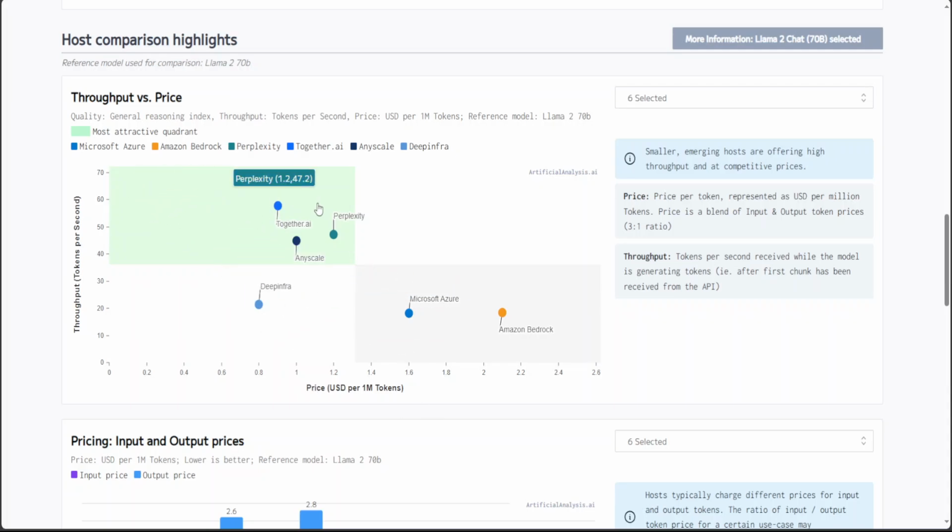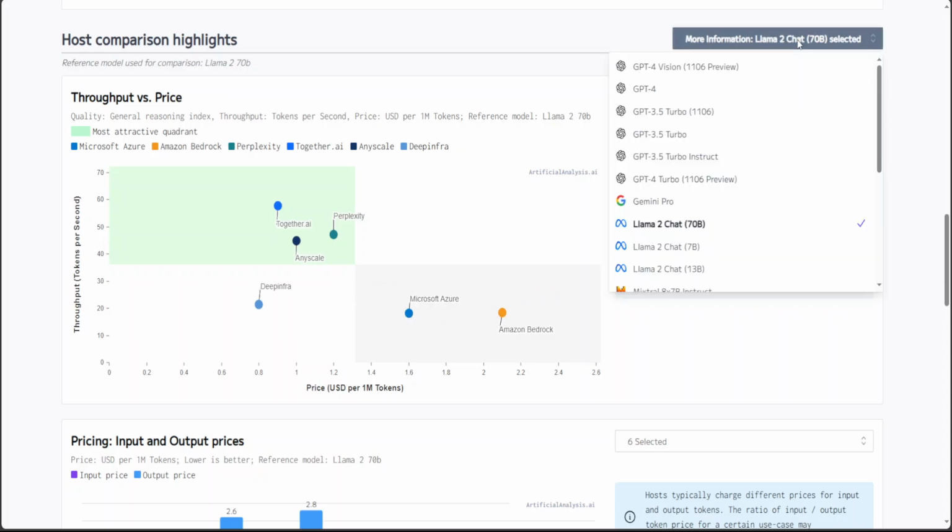For example, this green one is the most attractive quadrant because it gives you a very good balance of price and throughput. So for instance, for Llama 2 Chat 70 billion, together.ai seems best. Perplexity and Anyscale are also good. Bedrock is worst. Same with the case of Azure. Let's see which other models are there.